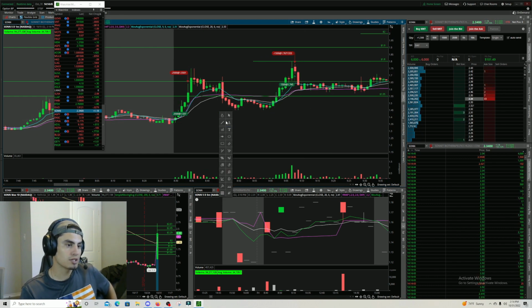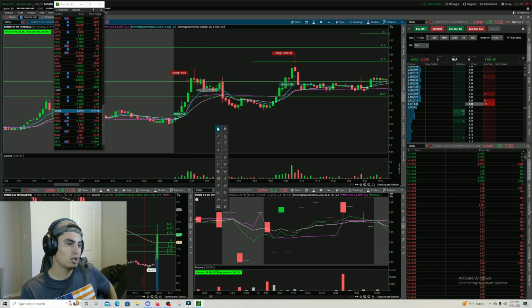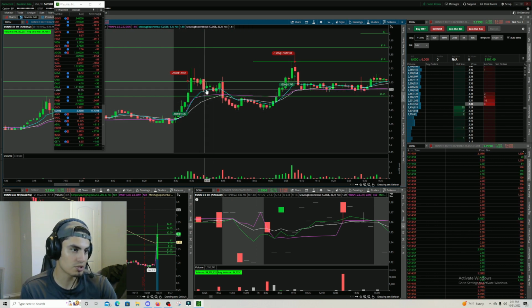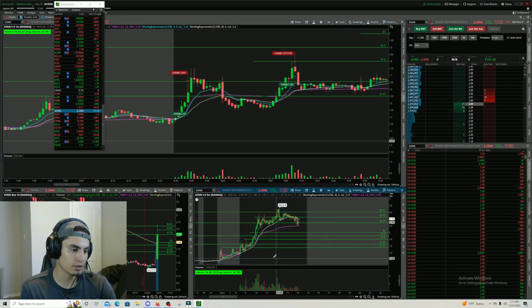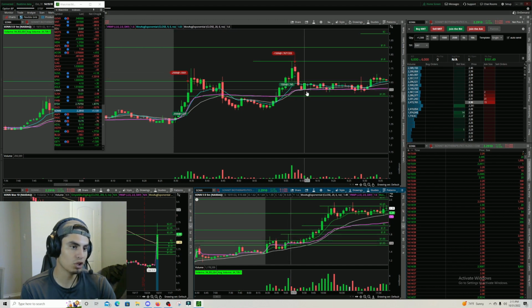Didn't hold any flags. I should have taken some adds through here, anticipating this nice push. Flag there. I guess I didn't see it. Maybe I was trading the other stock at this point, and then looking for the next leg up. This is a perfect flag, but it looks like it probably would have been a break-even trade, maybe a slight loser. But then it did it again here. Pushes up, I try to buy the dip there. Still a winning trade. And then this thing flushed right through there.